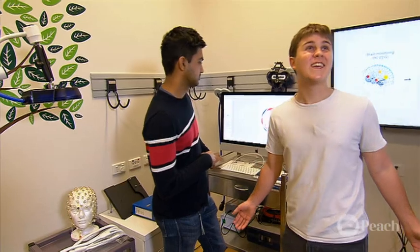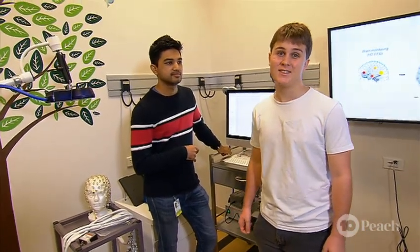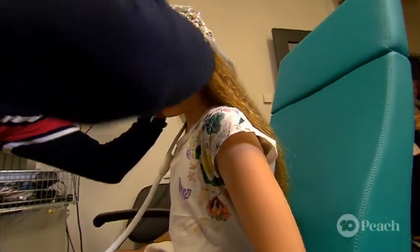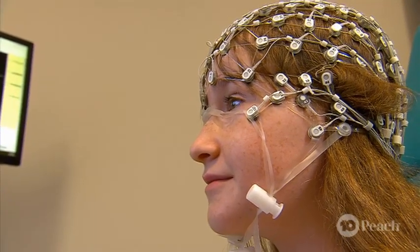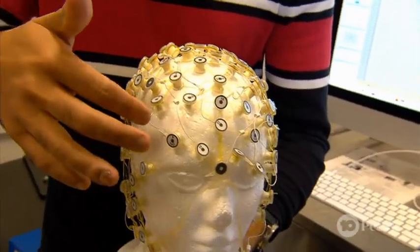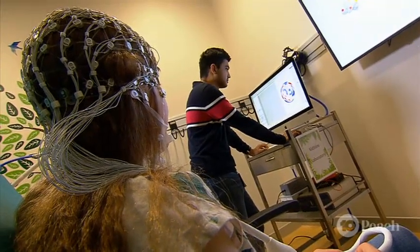So this is the Kids STIM Lab. They measure what's going on inside a kid's brains here. That's right, Max, and welcome to the Kids STIM Lab. And this is where we're measuring EEG to monitor electrical activity when the kid's recovering from brain injuries such as concussion. So this is an EEG cap. All these little dots actually pick up electrical activity on the scalp. So we can actually monitor in real time what's happening inside the brain.